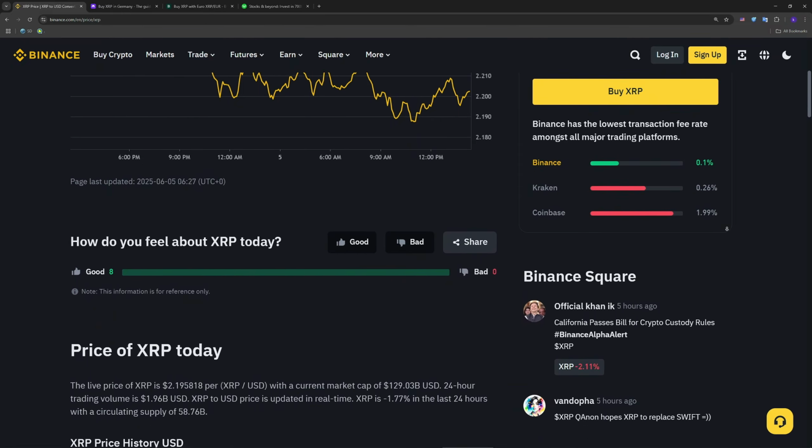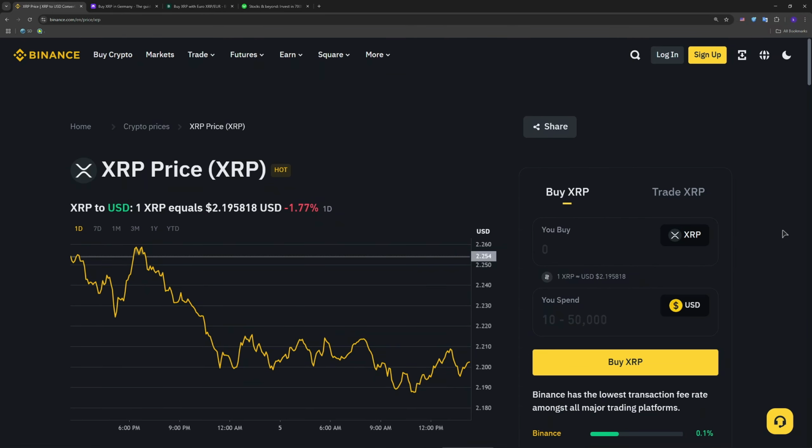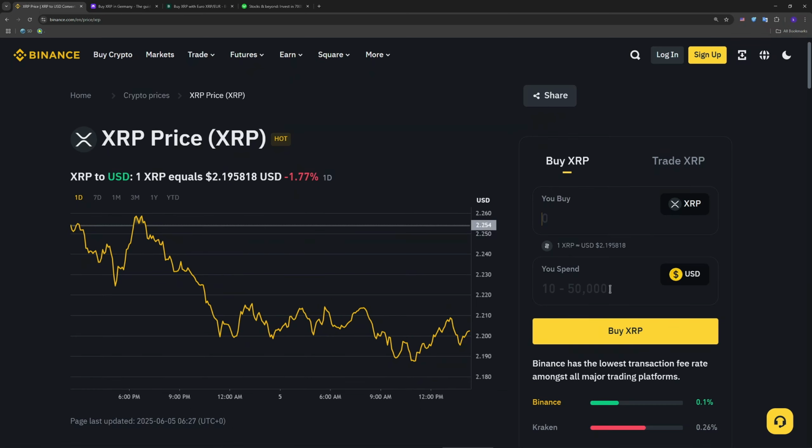Then you just go to the trade section, as you can see, like on Binance, for example. Then you choose how much XRP you want to buy, and it will show you how much you spend. Then you press buy, for example, let us buy 1 or 1,000, buy XRP.